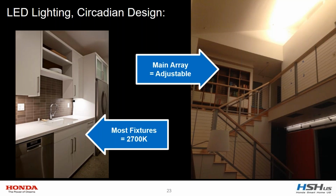And so we wanted to try to respect that, and we actually landed on a pretty simple strategy, which is most of the fixtures in the house are fixed, warm, 2700K color temperature. We do actually have one array, the great big array up on the plant shelf upstairs, that is adjustable, and we'll run that a little bit cooler during the day and a little bit warmer in the evening.